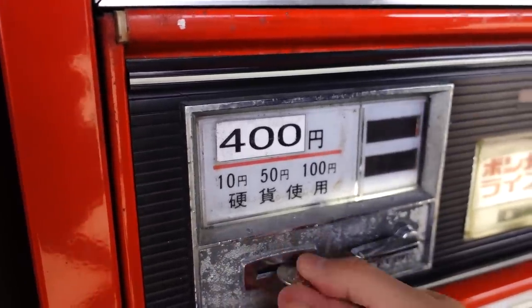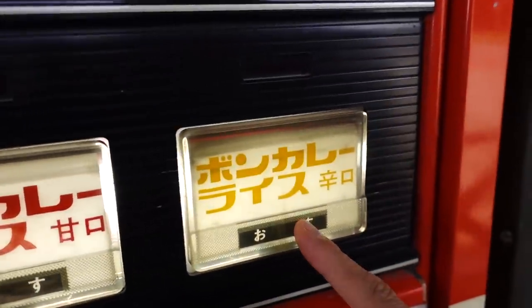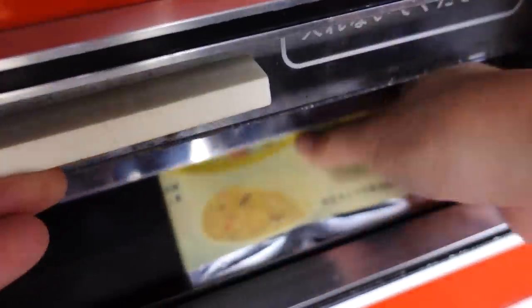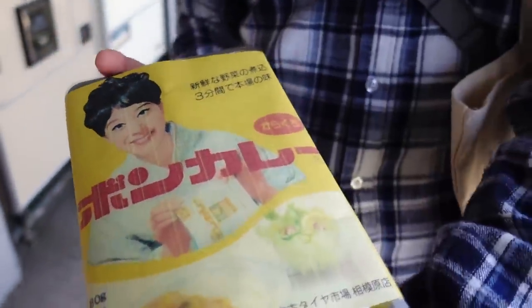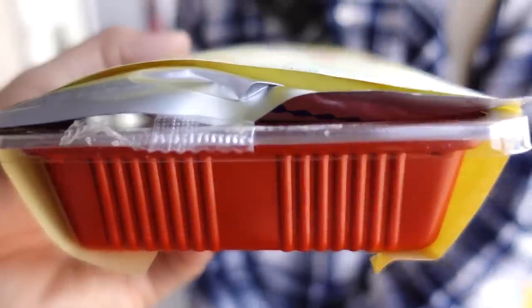So Shinichi, which do you want to eat? Sweeter one or spicier one? Spicier one, because I know it's not spicy. Okay. Oh, it's already out. Oh, really? It's already out. That was fast. It's warm. Already warm. Surprisingly warm. Wait a minute. Ah, I see. It's separated. Rice and curry sauce is separated.